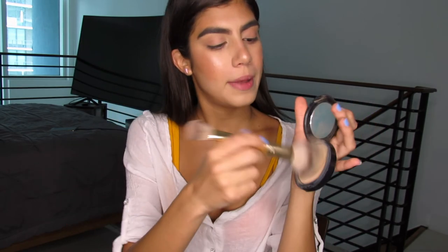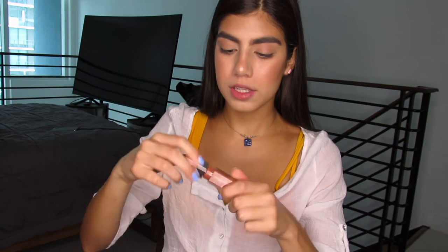The Honest Beauty liquid lipstick honestly has my heart right now, but I can't find it, so I'm gonna use my Fenty lip gloss. Also, to finish everything off, I'm gonna apply a little bit of my MAC powder and just kind of brush it on top of everything. Put some lip gloss on, the Fenty. Oh, this lip gloss is amazing.